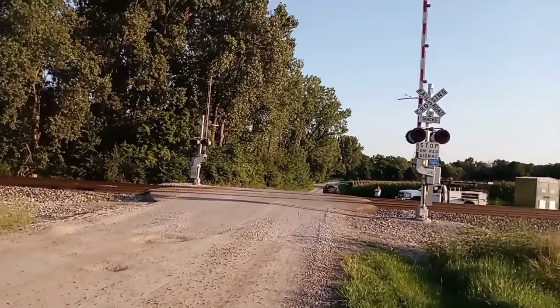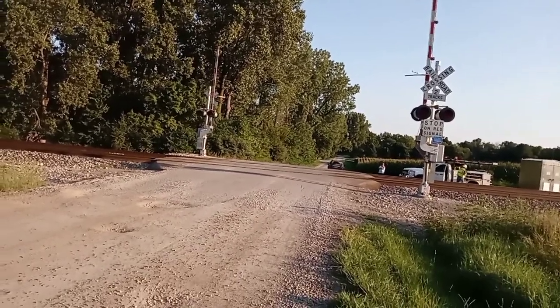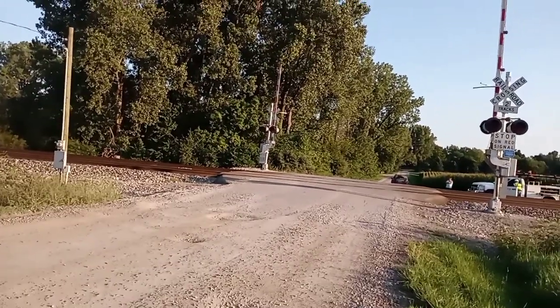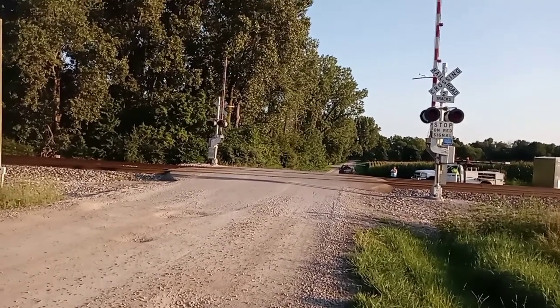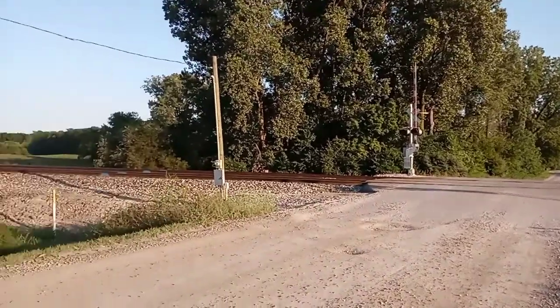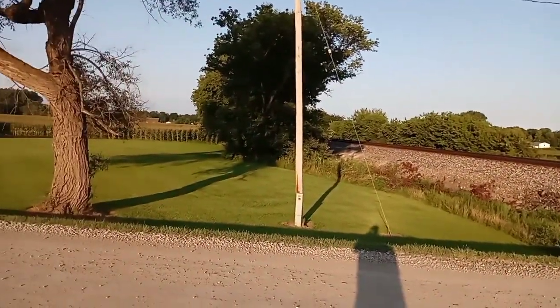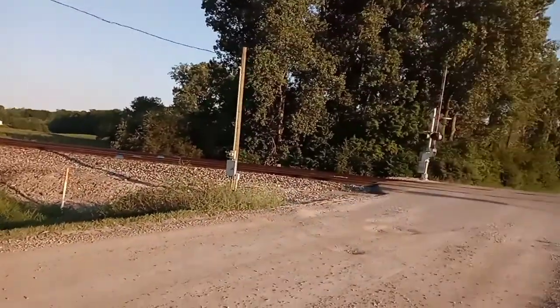sorry about the long video. I wanted to show you all what happened to this crossing a little bit, folks. Well, now I think the crossing issues are over right now, folks. And now we are hoping to see this train here, folks.